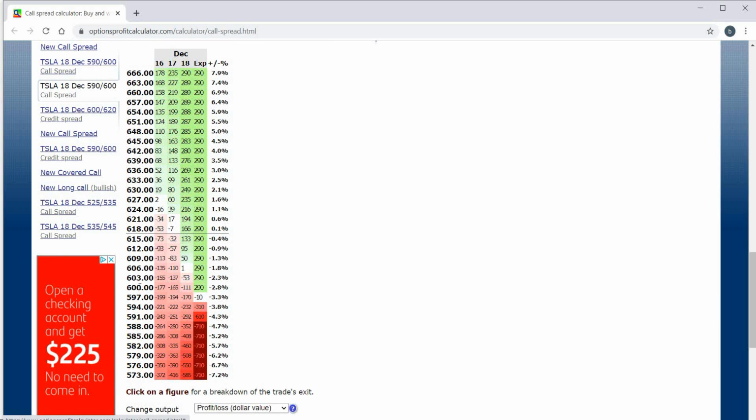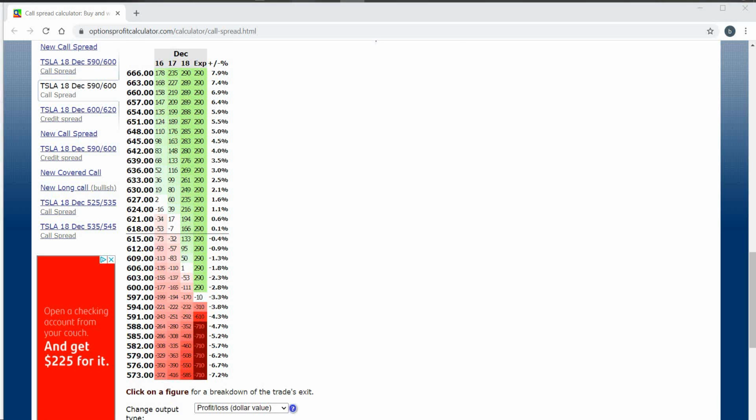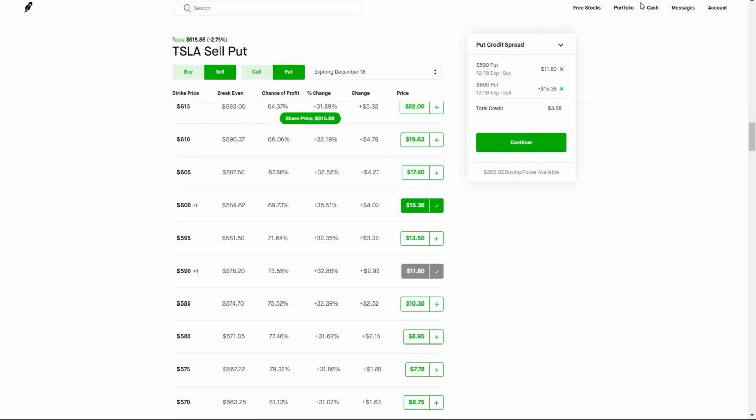And I need Tesla to stay above 600 by Monday, and I'll keep the 290. Every day that goes by, today's the 16th. So in order to be profitable today, I need Tesla to basically stay above 627. So I don't plan on closing this out. I'm negative on it right now, but I'm not too nervous.